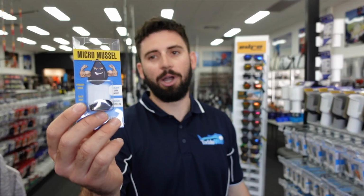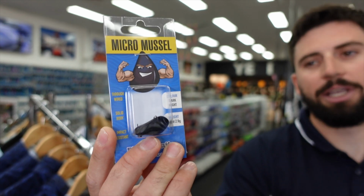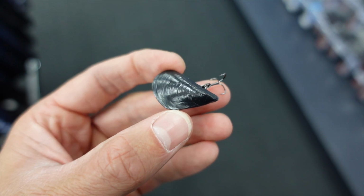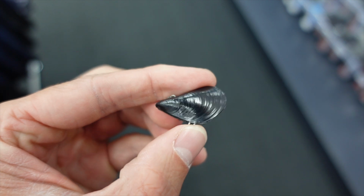First up is the micro mussel. These are fantastic around structure, and that's typically where you're going to find the deep water at the moment in the mornings, around bridge pylons, jetties, rock walls, all that kind of thing. If you're land-based, otherwise in the boat you can hit the deep snags as well. But these are fantastic thrown up against the structure.